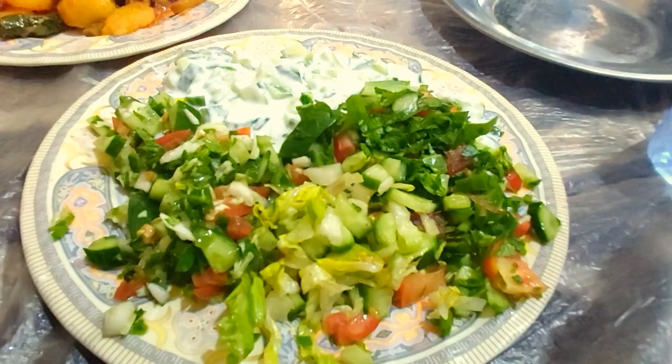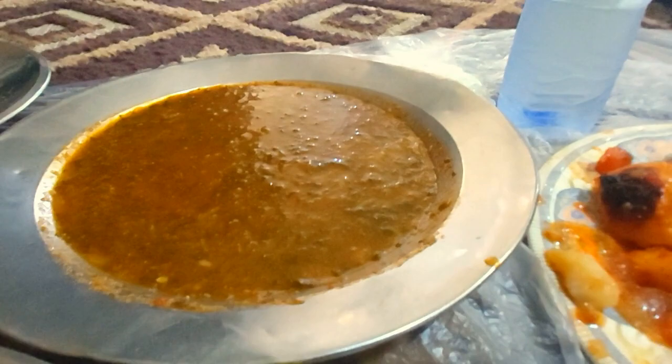mixed salads, potatoes, spinach curry, and assorted rice. Here's white rice and Arabic rice.